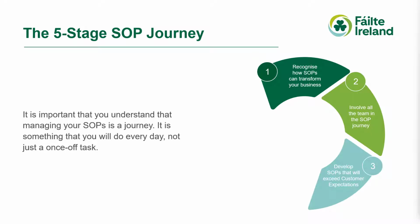Stage 3. Develop SOPs that will exceed your customers' expectations. Your SOPs should be designed to create a truly memorable experience for your customers. Stage 4. Bring SOPs to life in your business. This is often where businesses can falter on their SOP journey. They do all the hard work to develop SOPs, but over time, the SOPs just get forgotten about.